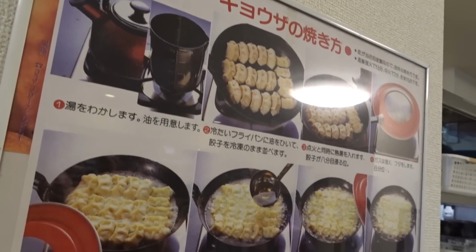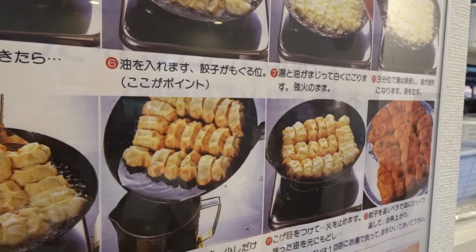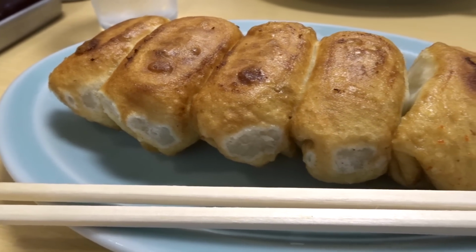Gyoza is usually kind of like a Chinese dumpling type of thing that is either steamed or pan fried. And inside of it there'd be meat or little vegetables, onions or scallions and things like that, usually. But at this particular place, they make it and they deep fry it in a wok. And it makes the whole gyoza shell a little bit different.